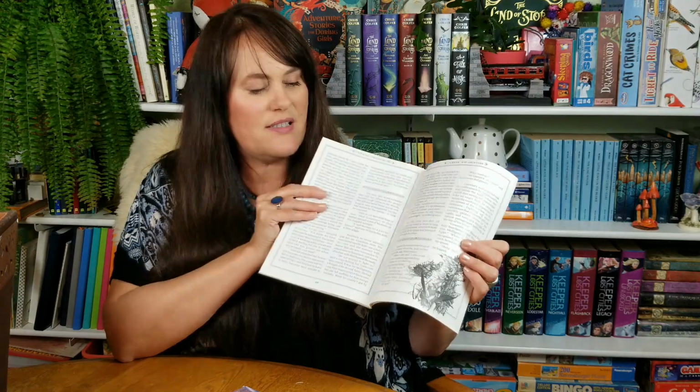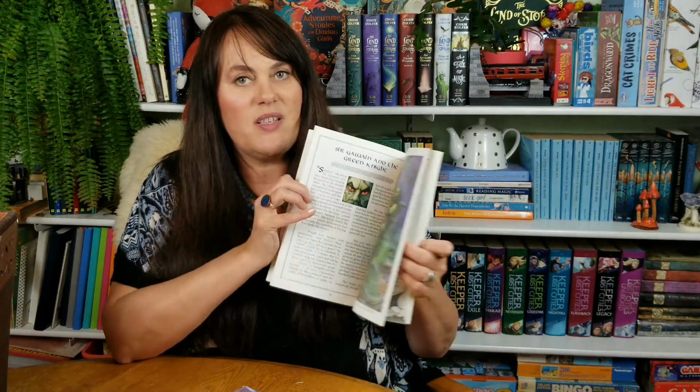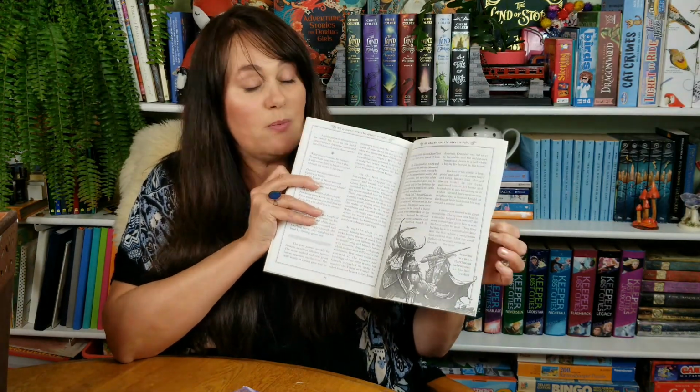Yeah, I wasn't sure about this layout, like how interested. Anyway, we'll see. Vivian's about to get a bunch of chapter books about King Arthur for grading. So, yeah, we'll see what she wants to read the most.